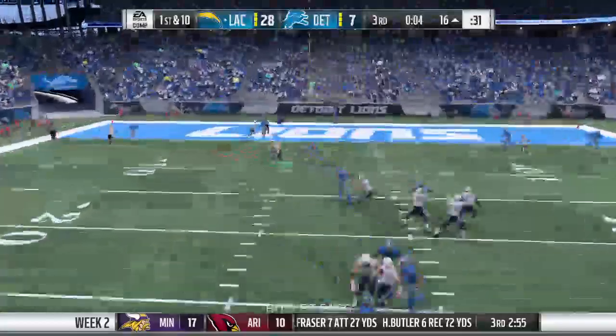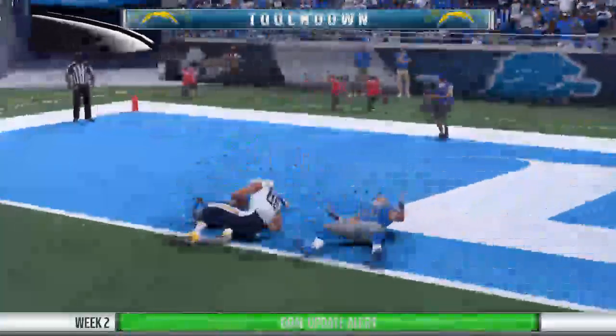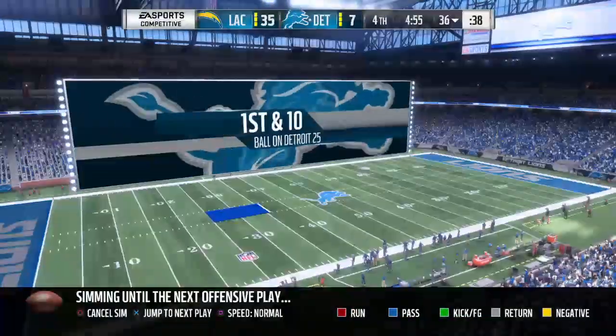Inside the red zone here, they'll look to throw. That is caught at the 7-yard line. And he's in for a Charger touchdown. Hunter Henry with his second touchdown.